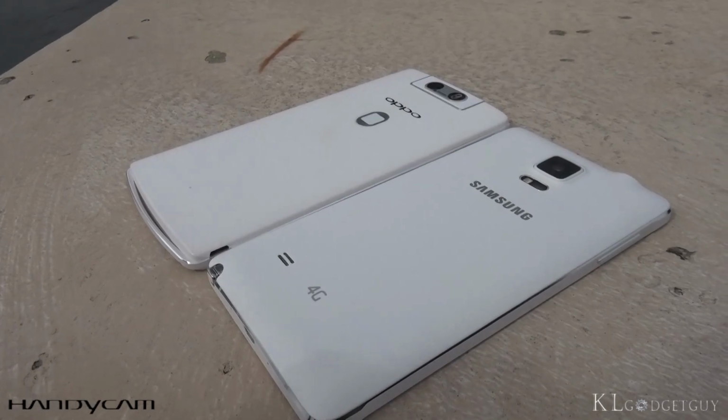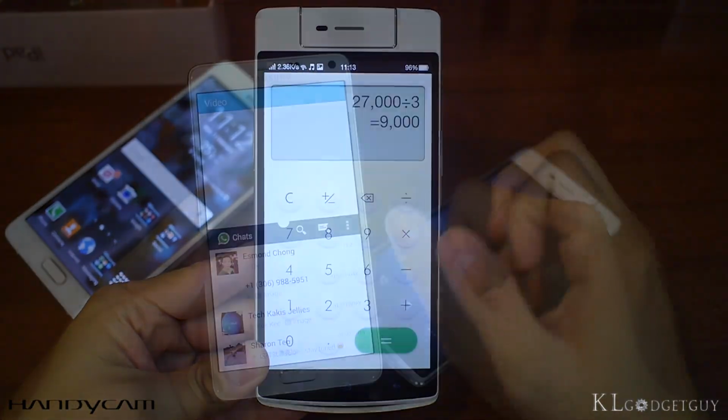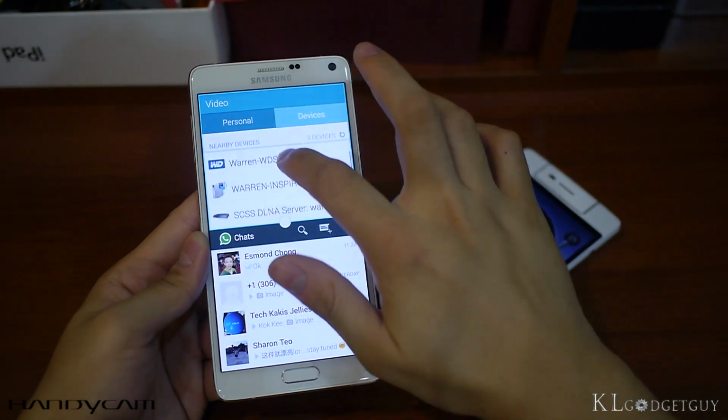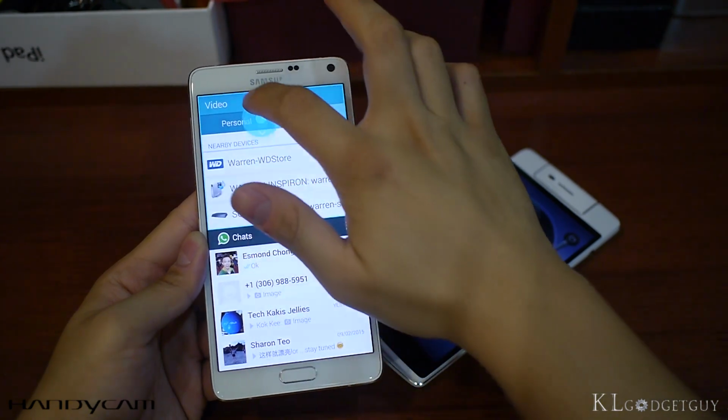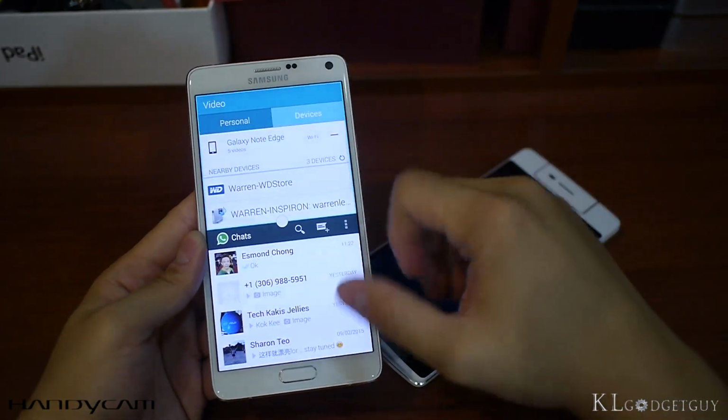In real-world perception, there's barely any difference between the two on app launch speeds, except for multitasking, in which the Galaxy Note 4 will fare better in most ways, and since it has a 64-bit chip, we should actually see an increase in performance once it receives Android Lollipop.